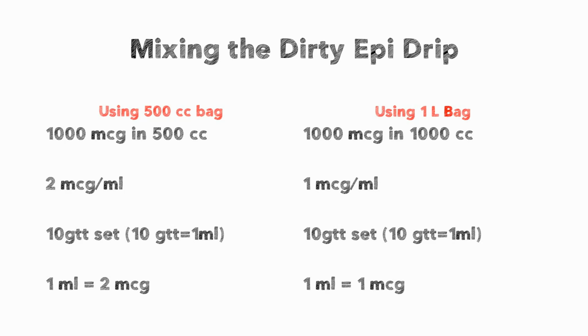And you know that with a 10 drop set, 10 drops equals 1 mL, so if you give 1 mL, you're giving 2 micrograms. Conversely, if you're using a liter bag, 1 mic equals 1 mL, or 1 mL equals 1 mic. So if you give 10 drops, you're giving 1 mL, therefore you're giving 1 microgram.